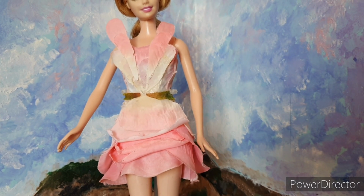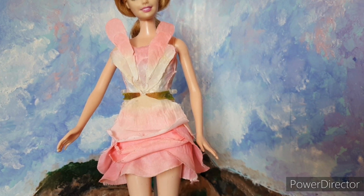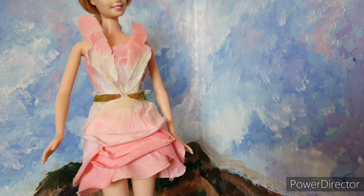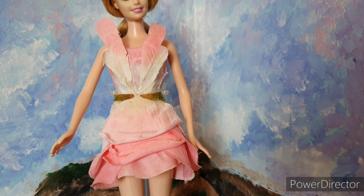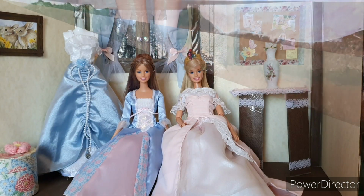But I really love it, and it's cute, and it warms my heart to think that I did this years ago. And I got better since with sewing, but I'm not extremely good even now. I guess sewing is just a bit difficult, if not very difficult, but that's okay. And I also finished the look with these cute shoes.